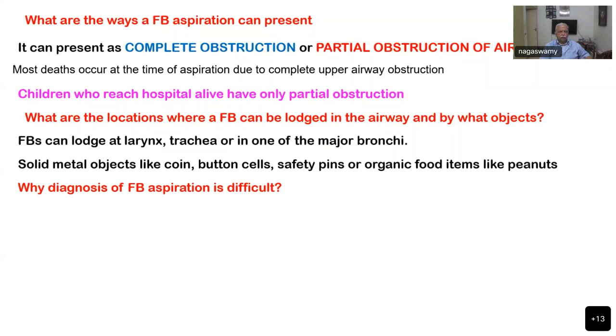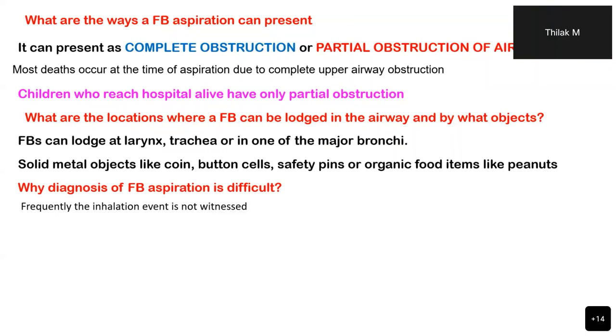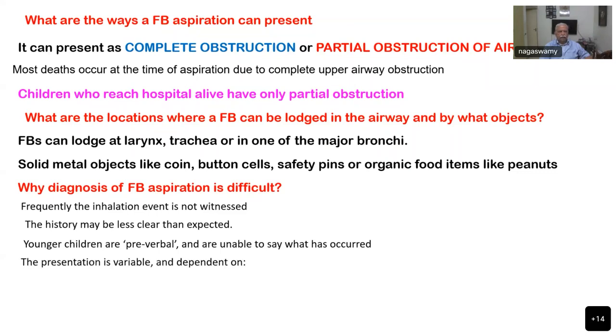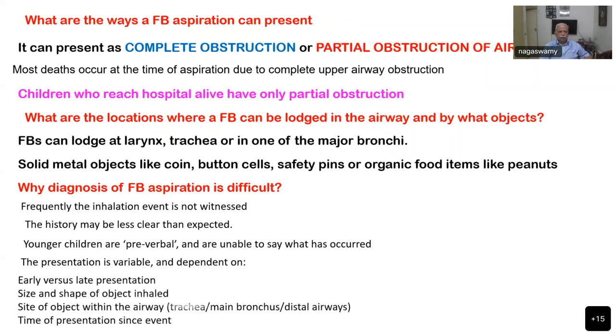Why is diagnosis of foreign body aspiration difficult? The reason is that frequently the inhalation is not witnessed. A group of children are playing and suddenly one child gets into this problem. Parents are not there to witness what is exactly happening, and the history may be less clear. The children themselves are not able to say what happened, so they are pre-verbal. And the presentation is variable. Sometimes it may be very acute and serious, sometimes it may be very mild. So early versus late presentation, size and shape of the object aspirated, height of the object, and time of presentation, all these are points which make diagnosing foreign body aspiration difficult.